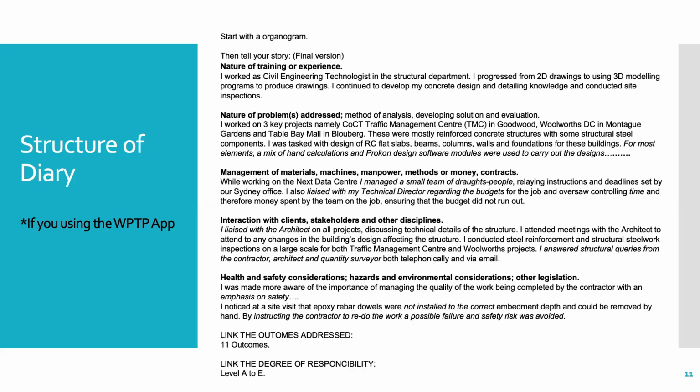The problem is no computer generated the calculations for me. I developed those calculations. I did it by hand, which means you've got the ability to solve problems. Your mathematical ability is good enough. And I used Procon to help me and to do design work with me. So in other words, I've got a double layer of the problem solving that I did. And the statement is there. These mostly reinforced concrete structures is that sentence.